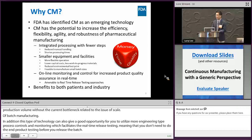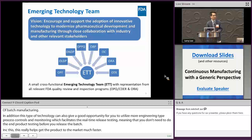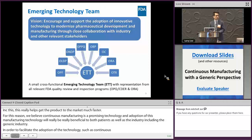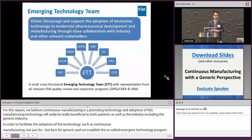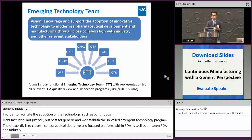For these reasons, we at FDA believe that continuous manufacturing is really a promising technology, and the adoption of this manufacturing technology will be really beneficial to both patients as well as the industry, including the generic industry. In order to facilitate the adoption of innovative technology such as continuous manufacturing, not just for new drugs but also for generic drugs, we established the so-called Emerging Technology Program. The objective and vision of this program is really to create a centralized, collaborative, and focused platform within FDA as well as between FDA and industry, so we can really work together early and bring promising technology forward.